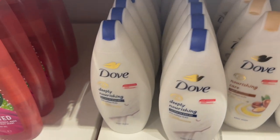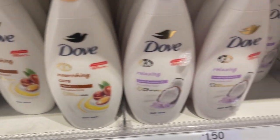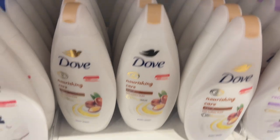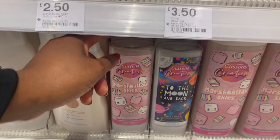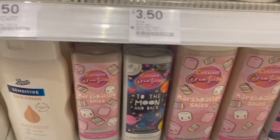So these are mini sets. For £1.50. And bigger set, £2.50. We have some cushion, £1, and. So these are Boots Radox.